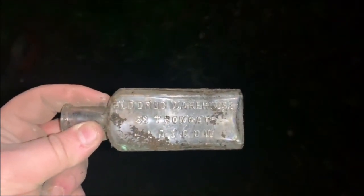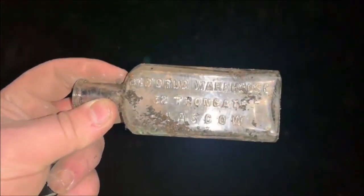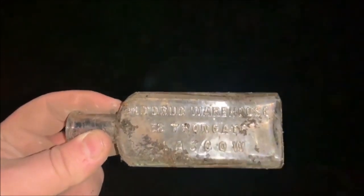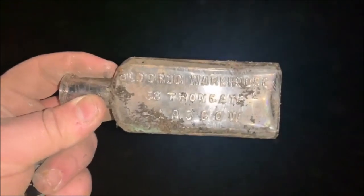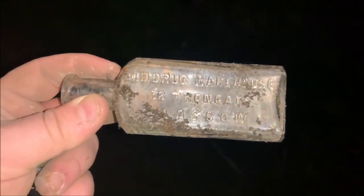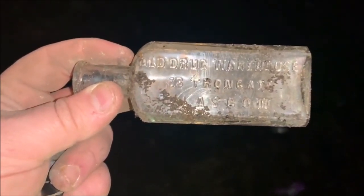Well, there we go guys, just dug that. Look at that. Old druggist bottle came out. Old Drug Warehouse, 32 Tongate, Glasgow. Now the thing about these druggist bottles is these companies are well gone. And I might not get any information on this, but that could be one of a kind. Not be too many of these bottles left. I've never seen that before in 10 years. There you go, beautiful little druggist bottle.